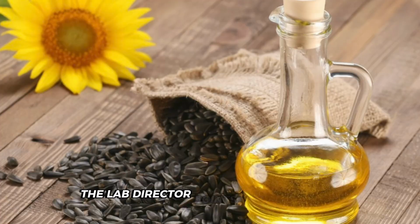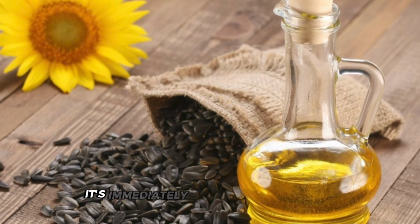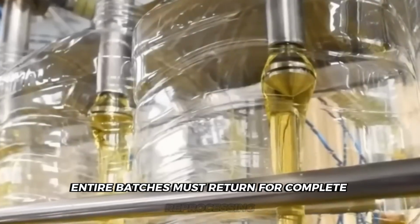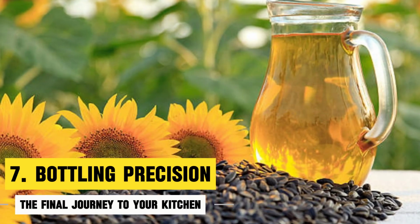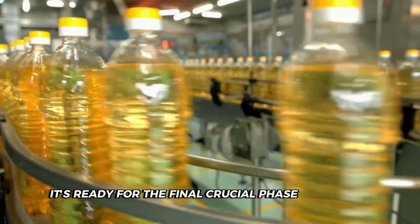The lab director points to the monitor. When a batch fails even a single test, it's immediately flagged in the system. Sometimes minor adjustments can bring it back into specification, but other times entire batches must return for complete reprocessing. Costly but absolutely necessary for maintaining quality standards. Once the oil passes those rigorous quality tests, it's ready for the final crucial phase, packaging.